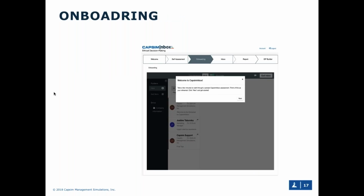Here's the idea. They go through and they practice with the interface a bit to get familiar with the tool itself. And once they play around and get used to the interface, then they can proceed into the assessment environment. So let's take a look at that interface itself.